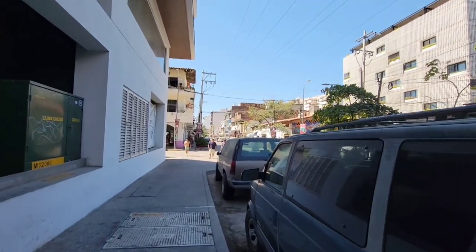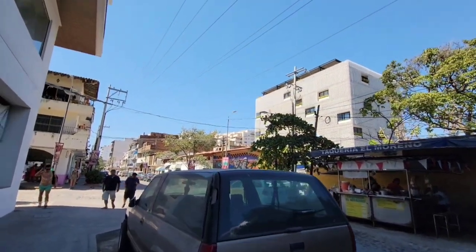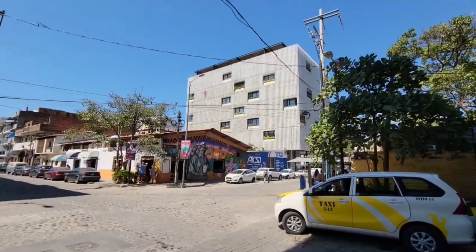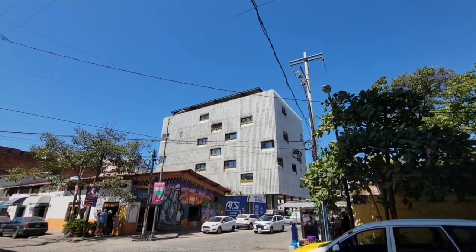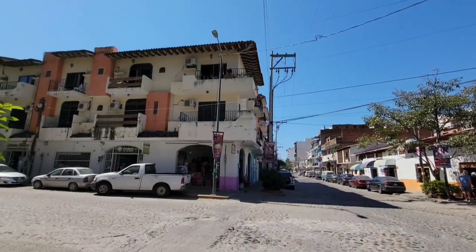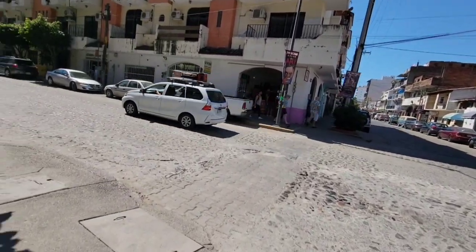I don't want to live in a prison cell. Everything's just plain walls, flat, no character. Literally, look at this building. Why are we doing this? Why are we doing this? I know I have strong opinions, but there's a time and a place.